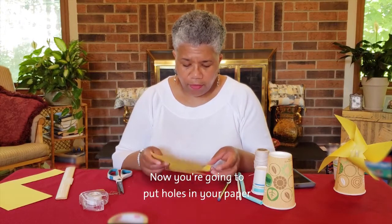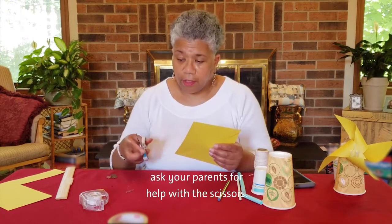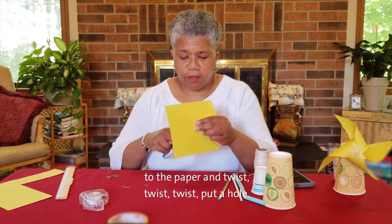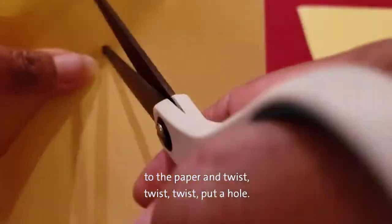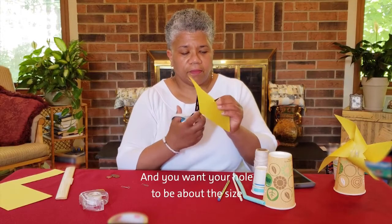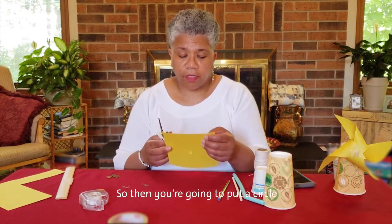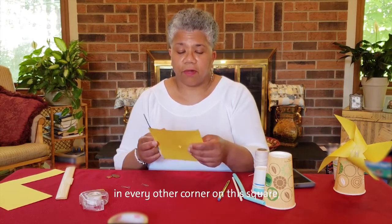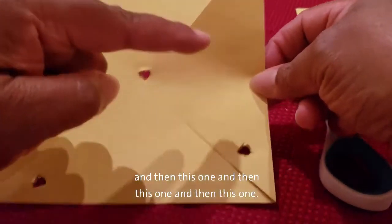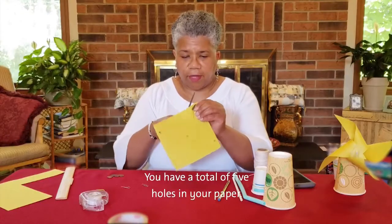Now, you're going to put holes in your paper, so hold it carefully. And once again, ask your parents for help with the scissors. You're going to carefully just touch the scissors to the paper and twist, twist, twist. Put a hole, and you want your hole to be about the size of that small straw. So then you're going to put a hole in every other corner on this square. So every other corner, like this corner, and then this one, and then this one, and then this one. You have a total of 5 holes in your paper.